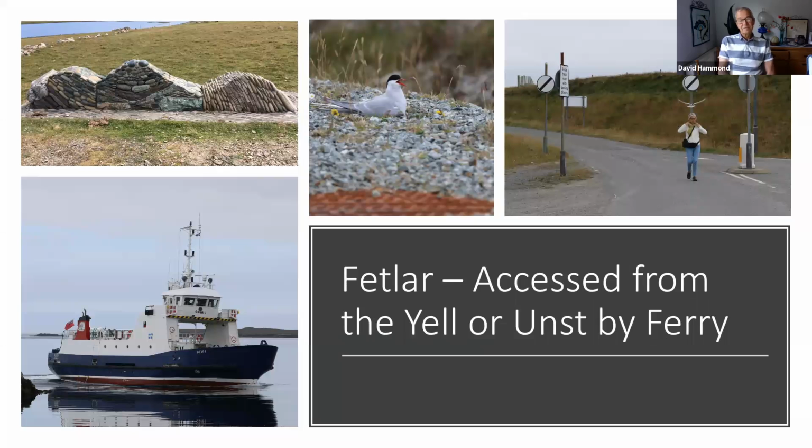And then Fetlar. So Fetlar is the island that's in between, or just to the side of Unst and Yell, and you can get to it through the same ferry that goes between Unst and Yell. There are 2 ferries that go between Unst and Yell, and one of them takes a detour across to Fetlar, probably about 3 times a day. It's quite small. It hasn't got an awful lot of population, probably less than 100.